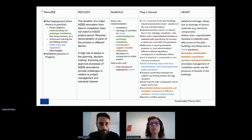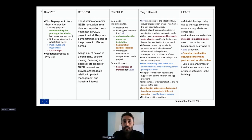Public rules and regulation, for example in the case of the road, but also in the case of Durango, where the building is a public one. If you are in the middle of a policy transition, you have a problem because all the work is paralyzed, and you have to wait. Also, when you run a public procurement, it has to comply with national regulation, and they could have some unforeseen issues as well. So a lot of delay there: 3 months for getting an answer, and afterward if there is a change you have to go for another one, a lot of time. So the issue of the public building is something that is tricky sometimes.